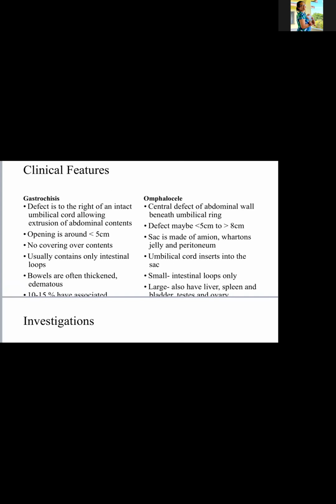For omphalocoele, it's more of a central defect beneath the umbilical ring. The defect, like I said, can be small or large, and the sac is usually made of amnion or Wharton's jelly and peritoneum. So the umbilical cord will insert into the sac. Usually with small omphaloceles you can have intestinal loops, but in the large ones you can also have the liver, spleen, bladder, testes, and ovaries, which can come out along with the bowels.